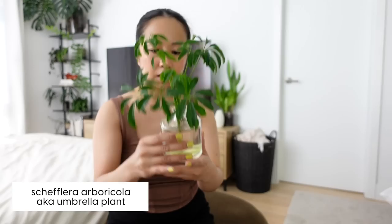Next two plants below those. The first one is my Schefflera. This one is two cuttings from my main plant. I was not supposed to keep another one. I just couldn't get myself to throw it away, and I'm kind of glad that I didn't, because this looks so cute in a little vase like this.